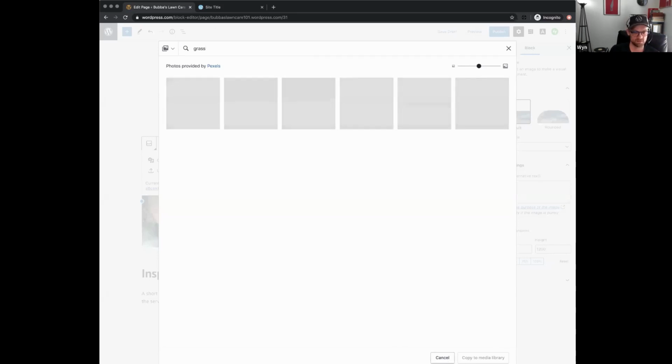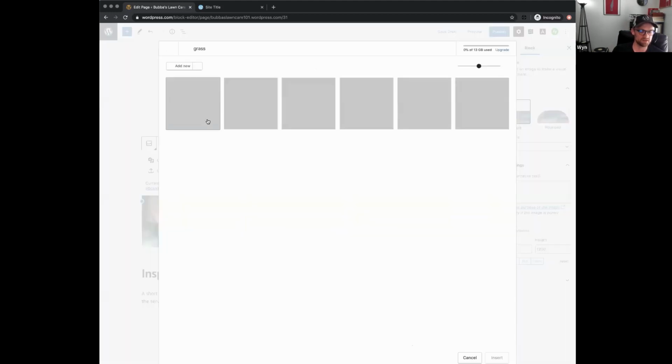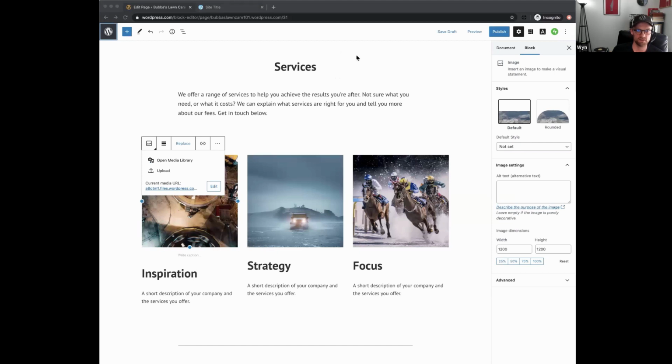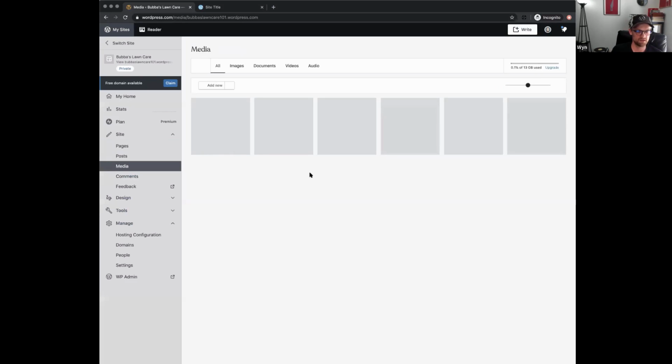Let's just go out of there completely. Not sure why the images aren't uploading there. So we'll go ahead and add one from our media library here. Let's go back out of here. Okay, I'm gonna just publish this page. I think I've got too many things going on at once here. Publish that page. Go into our media library from here.